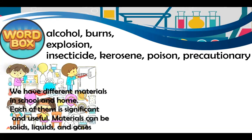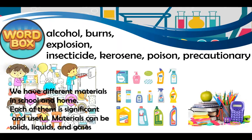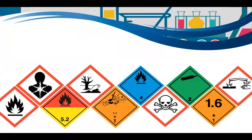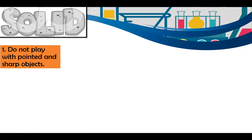Materials can be solids, liquids, and gases. So here are our examples that we can usually see. So what are the things we should know in proper use and handling of these materials? It is very important for us to know this, especially you kids. The first one is do not play with pointed and sharp objects, especially like scissors, knives, and forks.